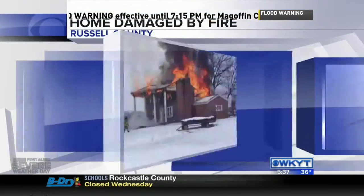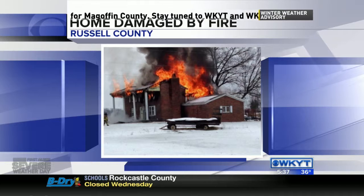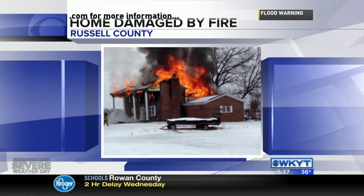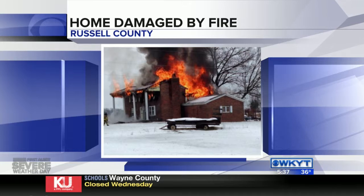And in Russell County, firefighters cleaning up after a house fire this afternoon. Dispatchers tell us the fire started about 12:30 on US 127 near Russell Springs Elementary School. No injuries were reported. Firefighters believe the cause may be a heater that was being used in the back part of the house, but investigators cannot get back into the house until the situation cools down.